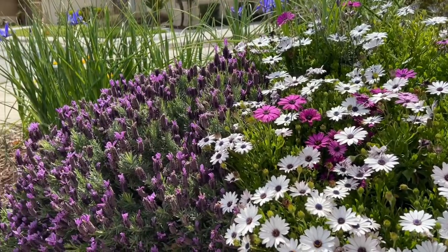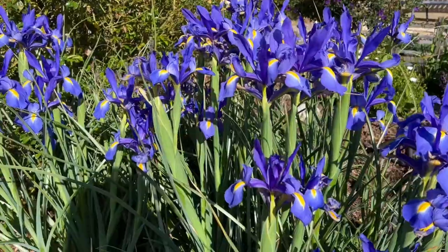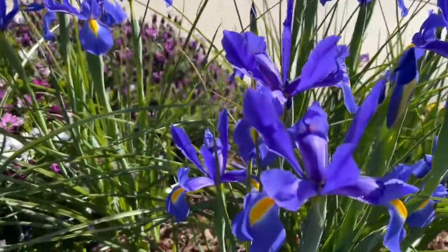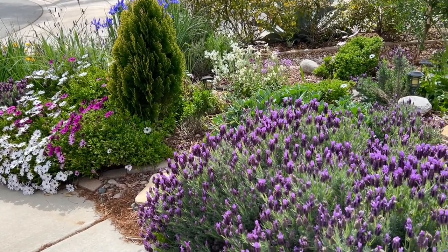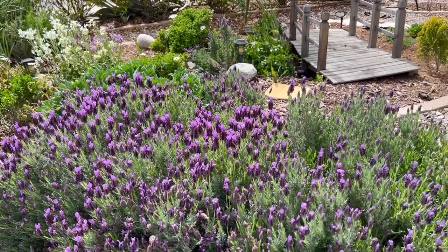Look at all the blooms. Lavender is looking so good. And my irises are just so pretty. I think they last about 2 to 3 weeks depending. So I know last year they lasted almost 4 weeks. So this is all in the front.